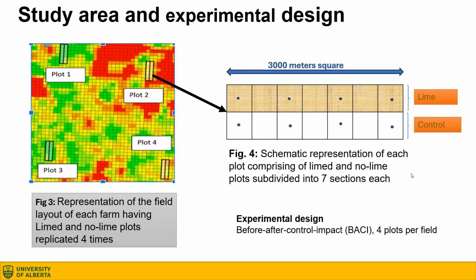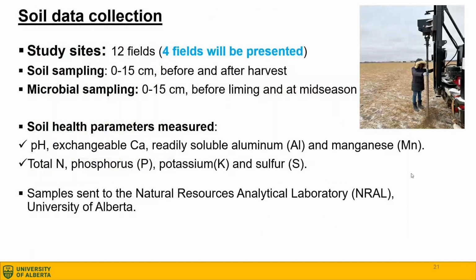We collected soil data from all 12 fields. Soil sampling was done from 0 to 15 centimeters. We've done deeper soil sampling in subsequent years, but I'm not going to show you that in this presentation. We also did soil sampling at mid-season when the plants flowered for microbial analysis, to see what's happening with the soil microbes, and several soil parameters were analyzed, such as pH, aluminum and manganese levels, and NPK.